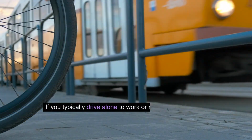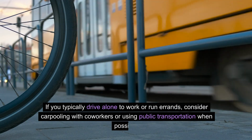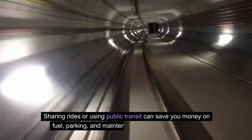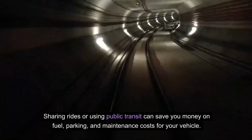Hack number 9, carpool or use public transportation. If you typically drive alone to work or run errands, consider carpooling with coworkers or using public transportation when possible. Sharing rides or using public transit can save you money on fuel, parking, and maintenance costs for your vehicle.